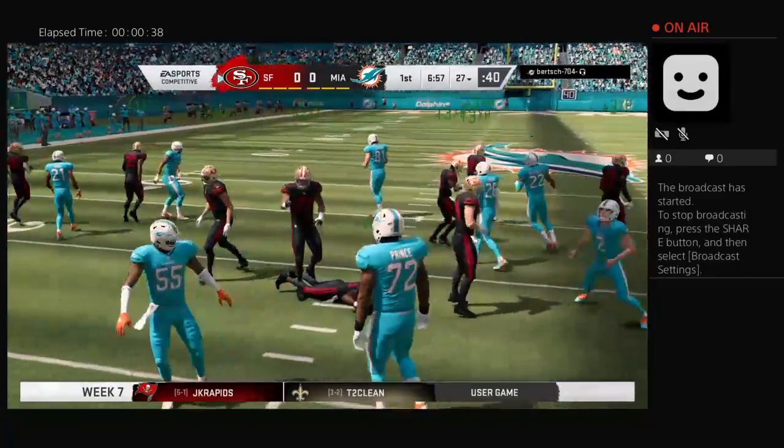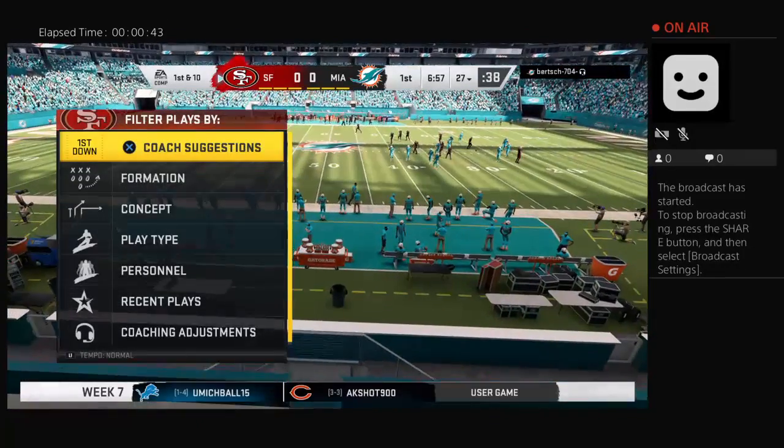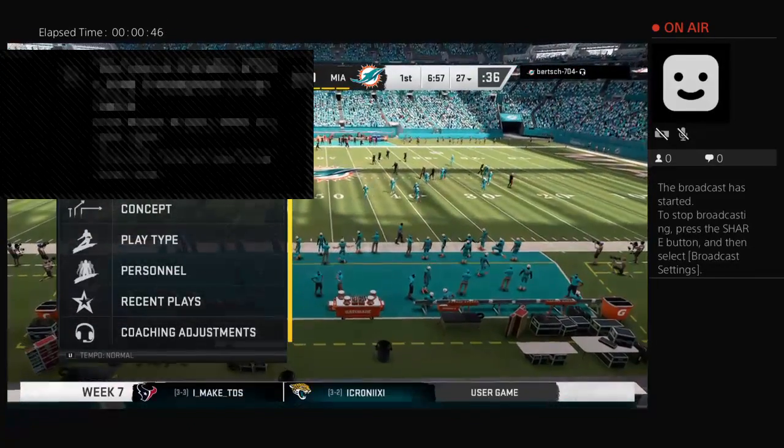And he'll take this across the 25, a couple extra yards up to the 27-yard line. First and 10 at their own 27-yard line.